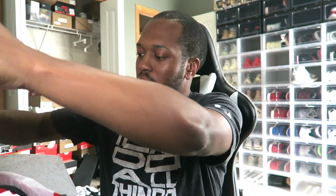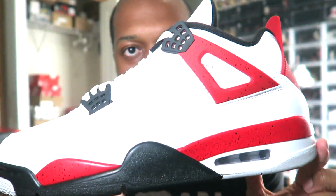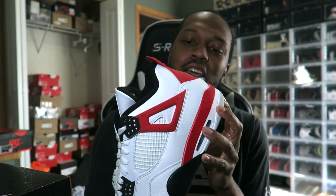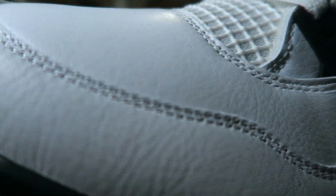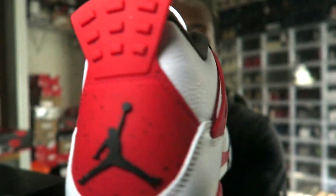We got an early pair of red cement fours. White box, normal. And then we got the red cement fours. These are dropping in September, I would like to say. And in terms of the actual shoe, it is pretty nice. I like the materials. The leather looks nice. It's going to be a nice shoe.